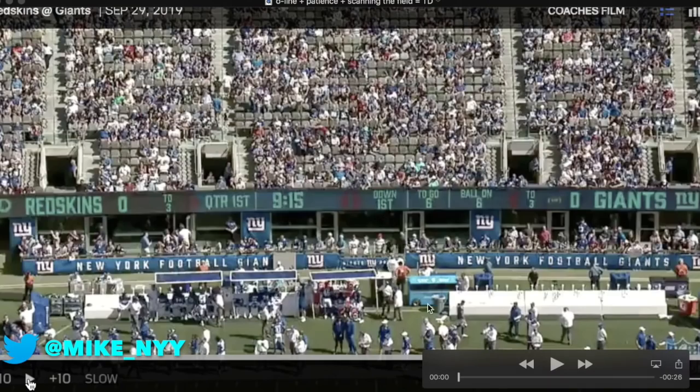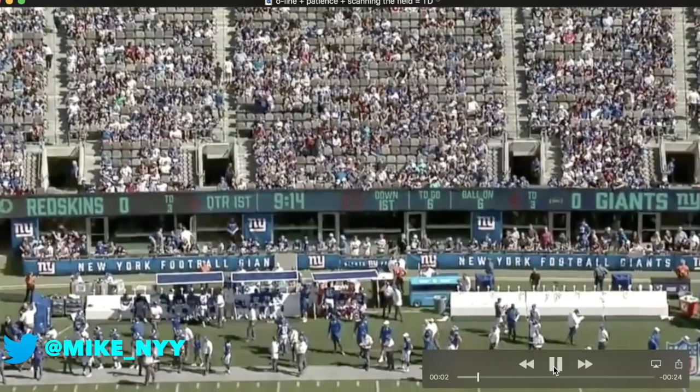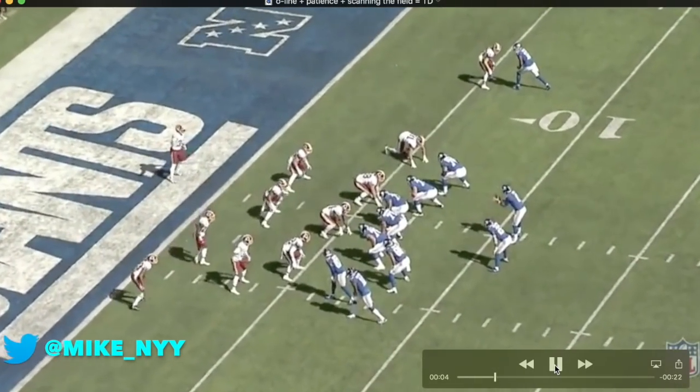So the Giants on a 1st down here, 6 to go from scoring a touchdown. And Daniel Jones here, he was trying to go to the flat, it looked like, on the very first read.